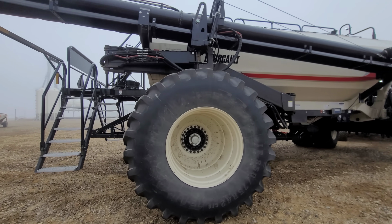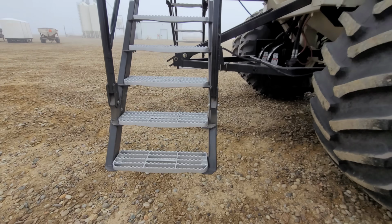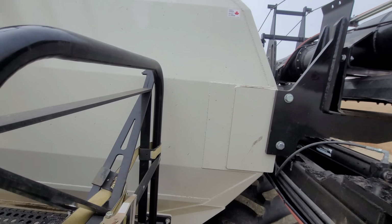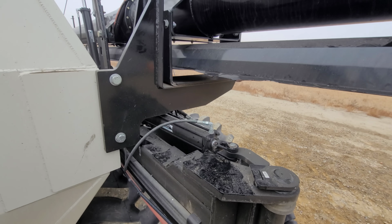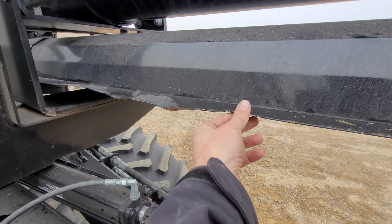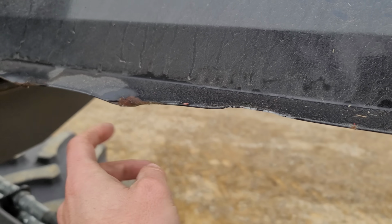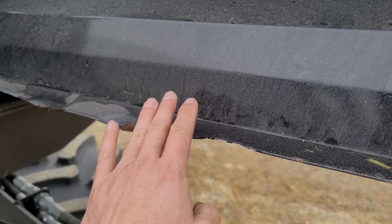So for damage, of course there's going to be some damage. You can't have your conveyor come out on the road and wedge itself into the ditch without a little bit of damage. Just a little bit of cosmetic here. See right here, this is shiny. That's a fresh dent. This is an old dent. I'm not worried about this. It's just tin.